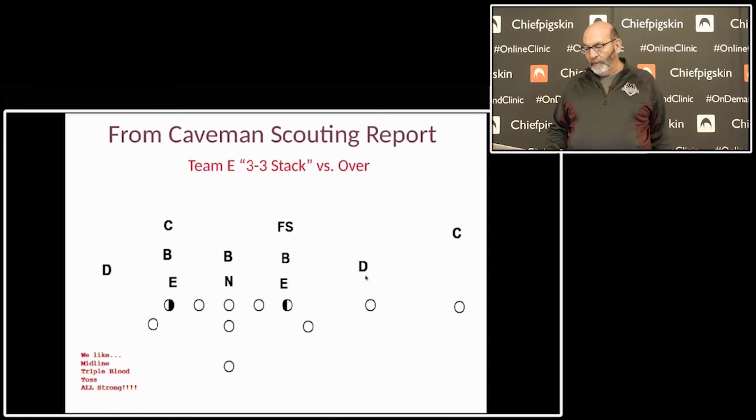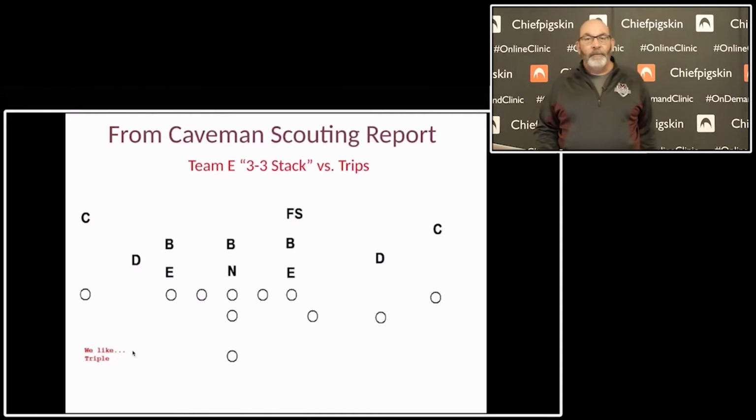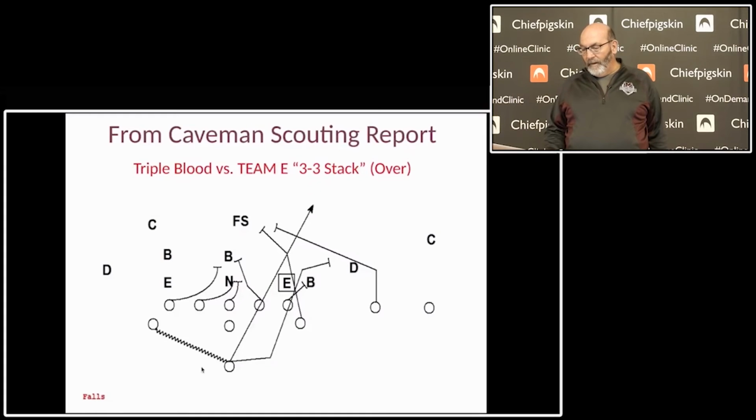Over. They're going to bring the dog out, the safety over number 2, back the corner off and leave the dog. Okay? Stack versus trips, they don't like to take the dog and bring him over. They like to keep their stack intact, although this team did play some true 5-2 against us the second year we played them. And this would be what triple blood would look like.